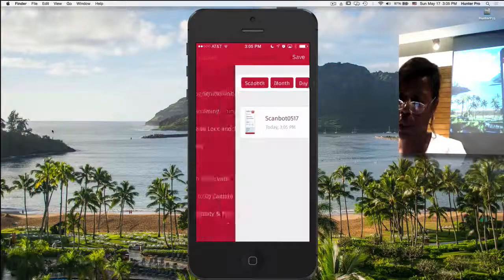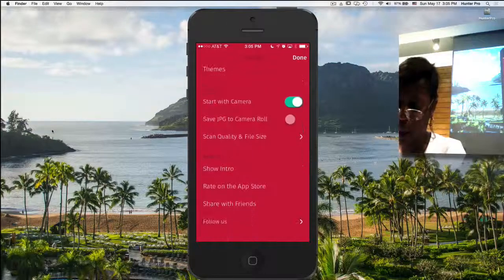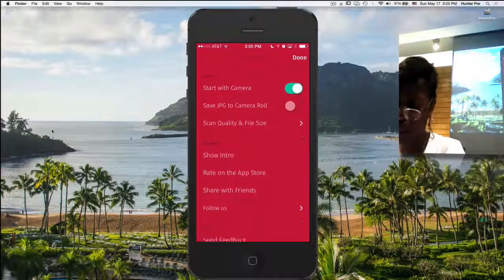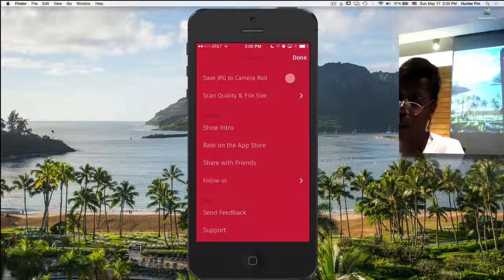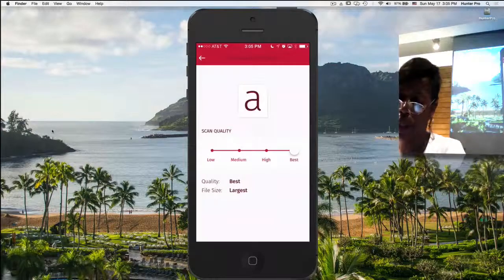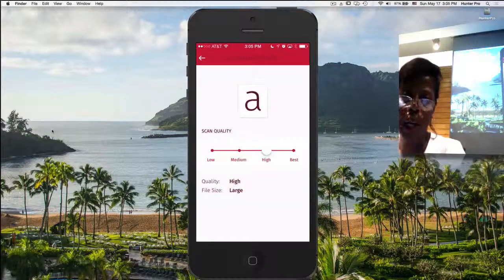I'm done. And start with the camera. I can tell it to save to the camera roll. This one allows me to set quality and file size. So scan quality: I can go low res. Ew. I can go medium, which is a little better, and you can go high and best. Best, of course, is going to give you the largest file.